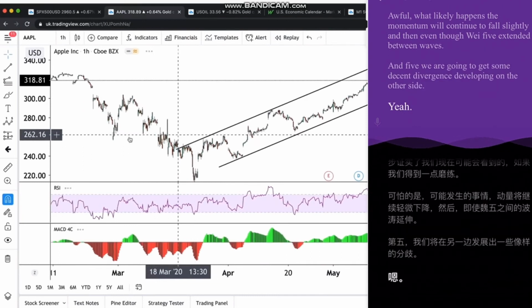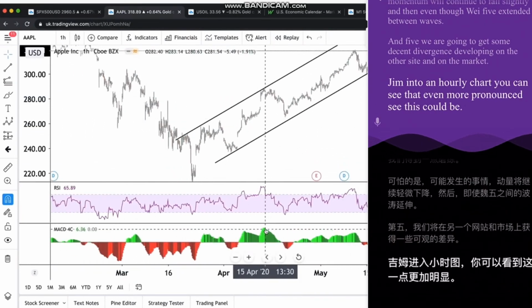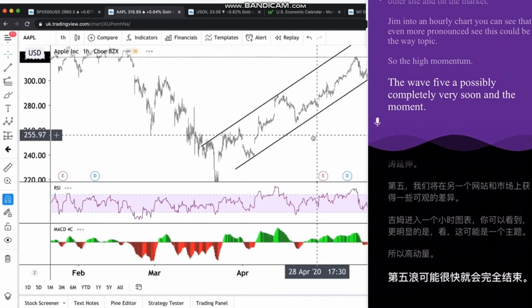If we zoom into an hourly chart, you can see it's even more pronounced. So you see this could have been the wave top here. You see the high momentum and you see wave 5 here possibly completing very soon and the momentum fading. So that would all fit as well.